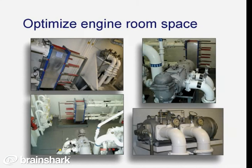Space is at a premium on board. The Eliminator Filter and the plate heat exchanger free up substantial space in the engine room, giving more room to move around and providing a cleaner work environment. When servicing is required, it is much easier to accomplish and doesn't require removal of deck plates and other equipment for access.